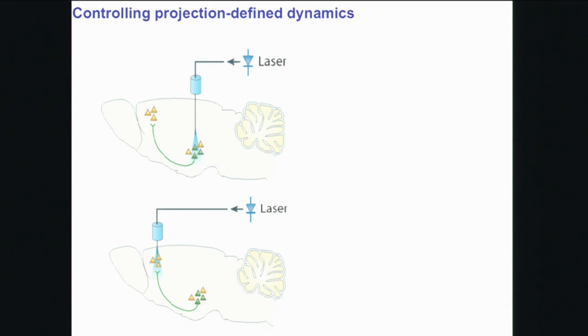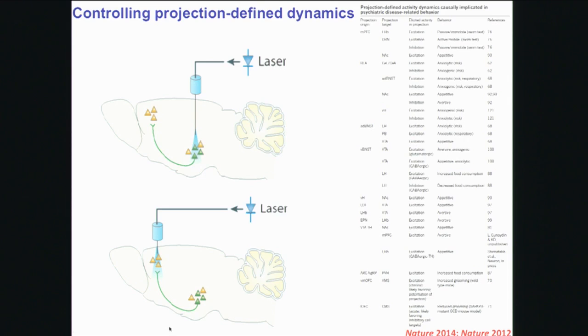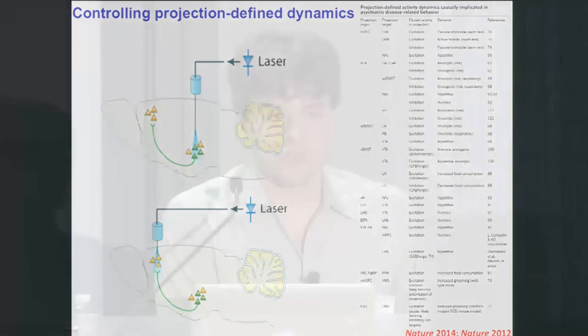And the proof is in the pudding now. Thousands of investigators are using this tool, and there are hundreds of published findings using this sort of method, different projection origins, projection targets, finding the effect of influencing circuit dynamics along certain projections or cell types. And here is just a review summarizing the anxiety and depression-related tasks. And that is, of course, of great value.